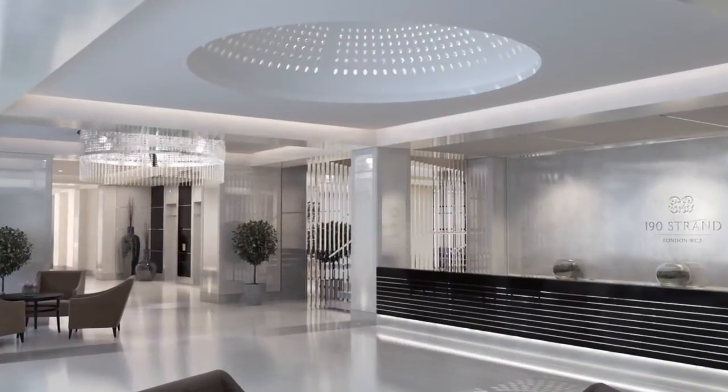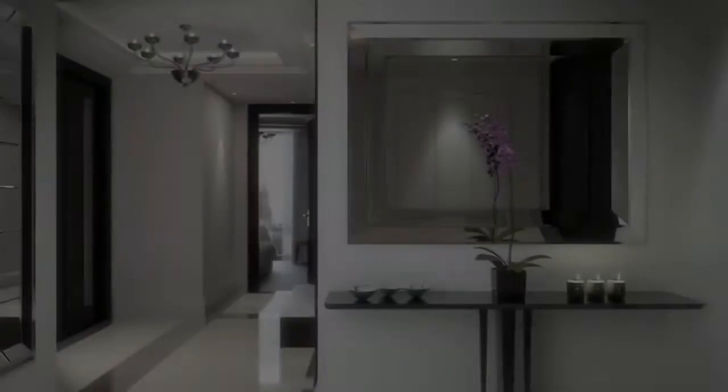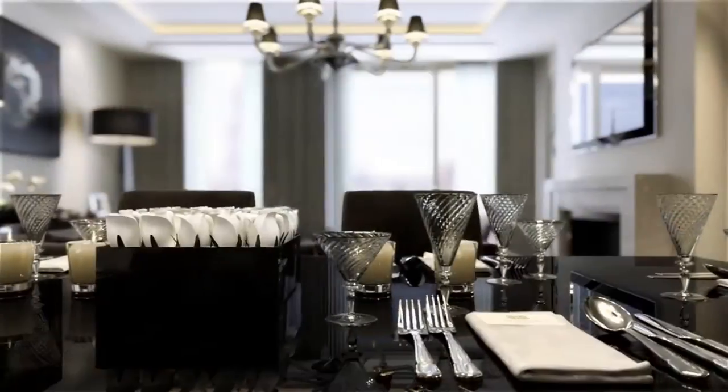Arrival is everything, so that's why we've created an entrance lobby that has a grand scale to it. It has a domed roof like the concierge in front of you. We tried to create a very simple, elegant space using a soft palette of greys and creams. The finishes translate into the main entrances to the apartments.